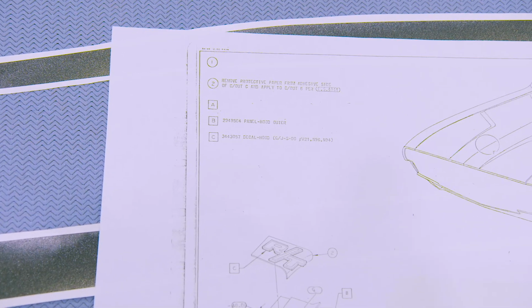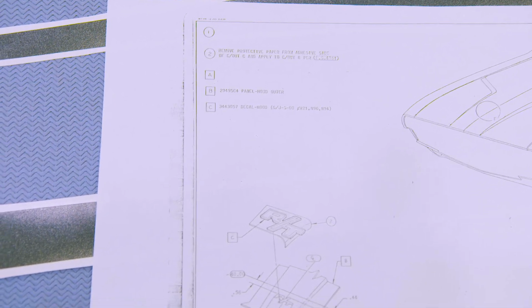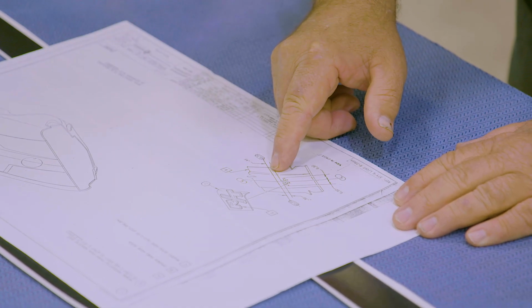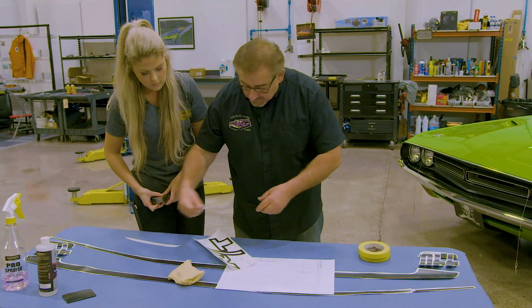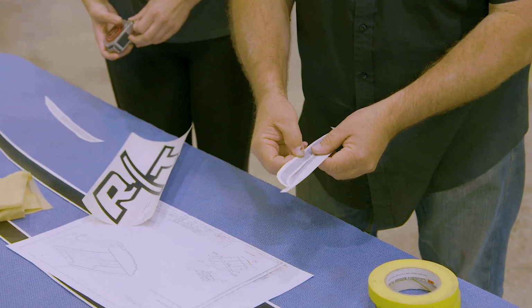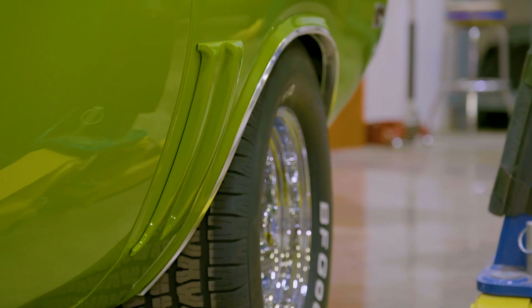It's got the center line of the hood here, and then it's showing that it's 40 inches from the leading edge, B, to the beginning of the top of the decal. After we do that, we do have the scallops. These are blackouts that go on the scallops of the quarter panels. Oh, those are cool. We'll put those on.